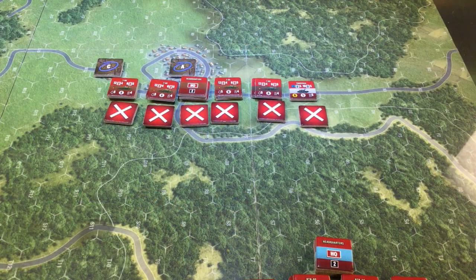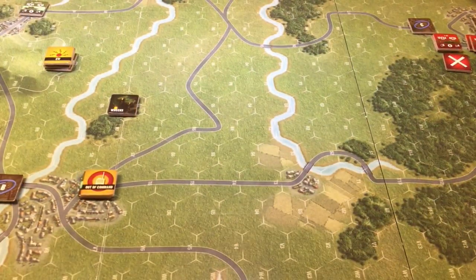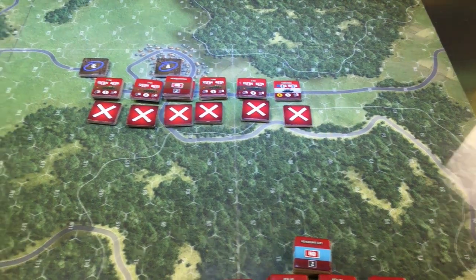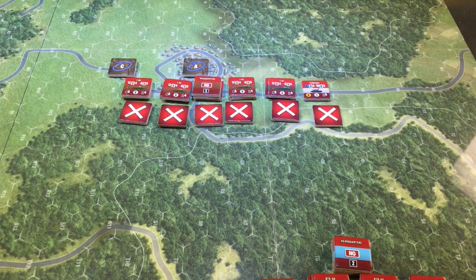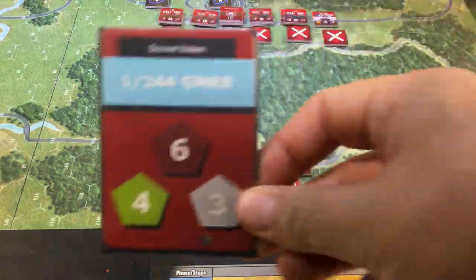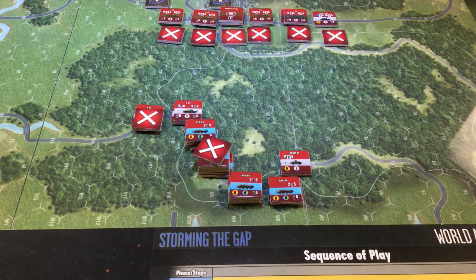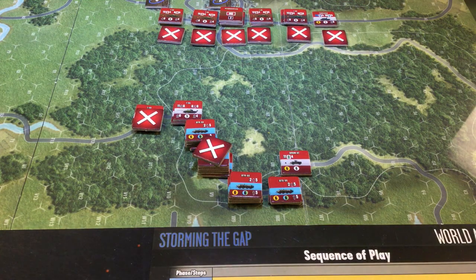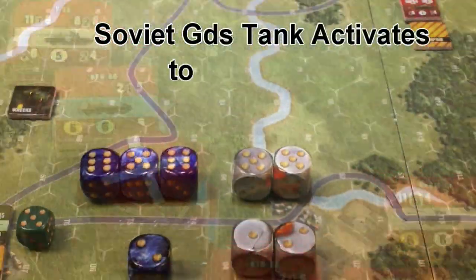The tankers continue on down the road. Still nobody sees them, though we're getting very, very close. The X's denote that they have activated, and so they're not eligible for opportunity fire. We should have been doing this whenever anybody moved, but now that we're getting close, I'm actually going to be doing that. And our Guards Motor Rifle Regiment has activated, continued down the road. I threw some X's on there, and finally we have end of operations, end of turn 3.